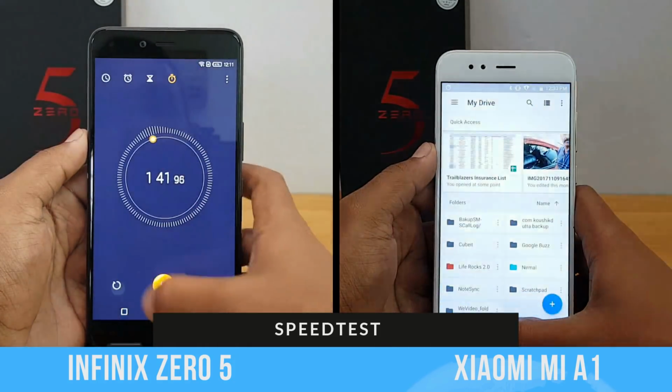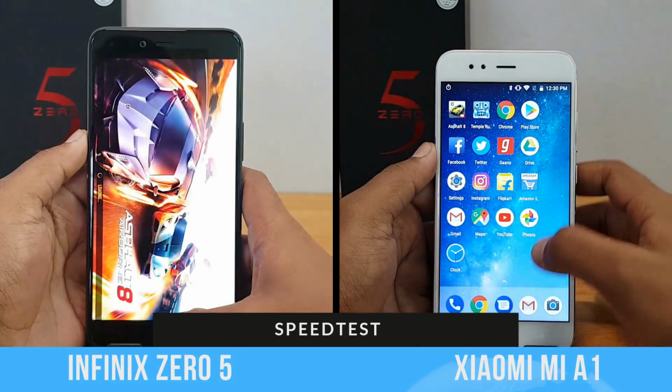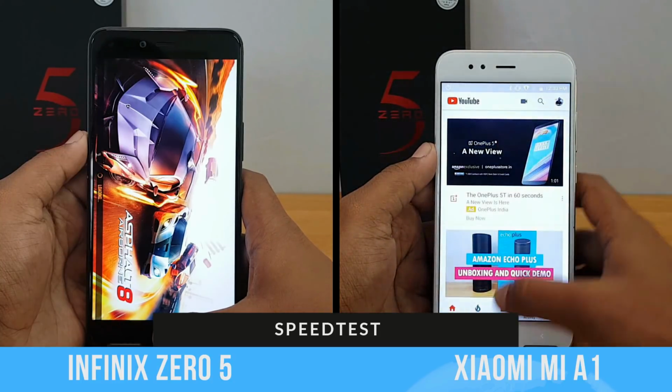Now the Infinix Zero 5 has completed the first round in 1 minute and 41 seconds. That's almost 16 seconds slower than the Mi A1. So even though it has 6GB RAM, the Mi A1 beats the Infinix Zero 5 in terms of the speed of opening the apps.